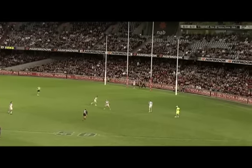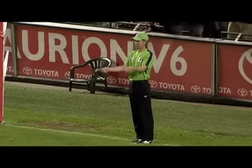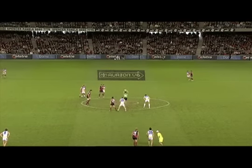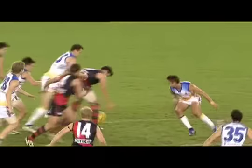Well, James Hurd a chance from 35 metres. Oh, it's close, he squeezes it through. Bombers have one. Looks like Jonathan Brown might be just lipping off a little bit. That's not like him, is it? No. To the Essendon runner, Joe Mercedes.